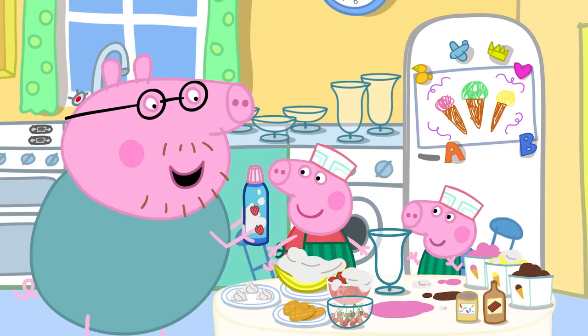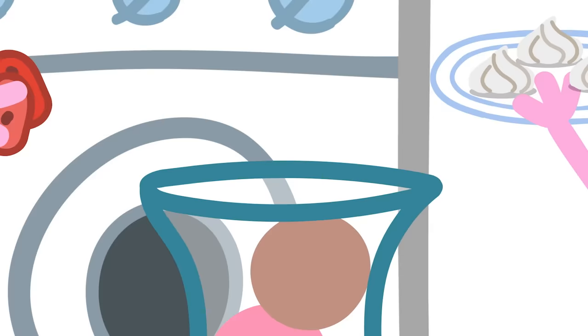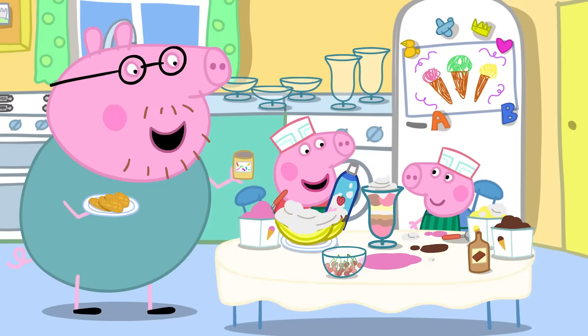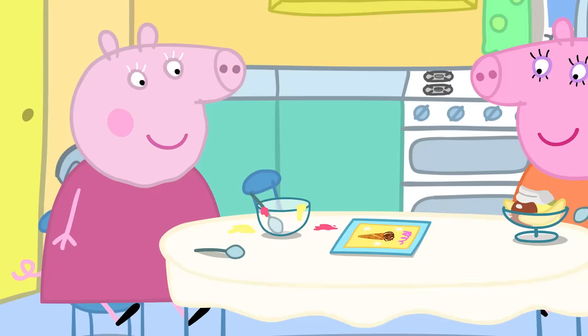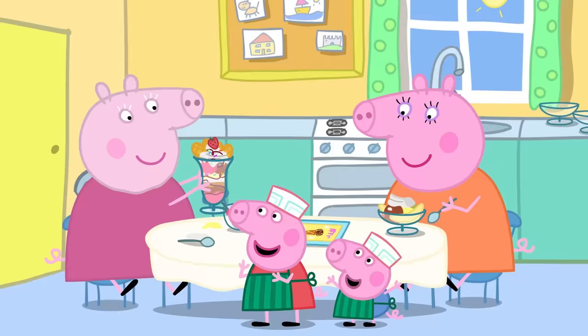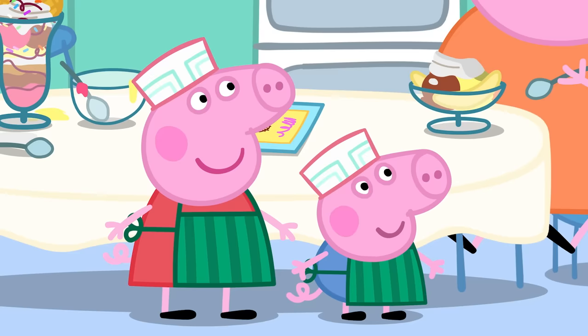Peppa and George add all the ingredients into the glass. And now you can decorate the top. Then decorate with wafers, colourful sprinkles, and sauce. Here you are, madam. This looks wonderful. Now everyone has been served, what kind of ice cream would you two like?